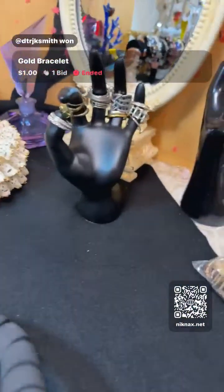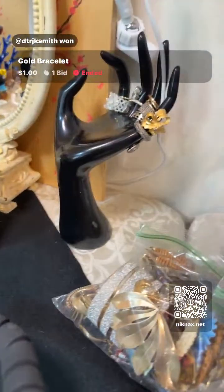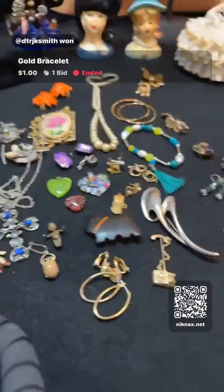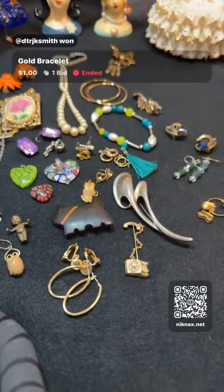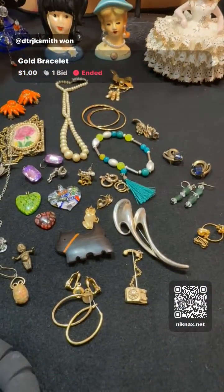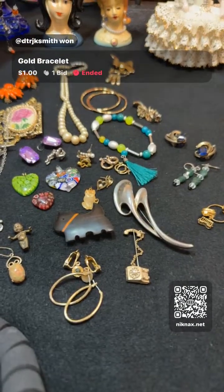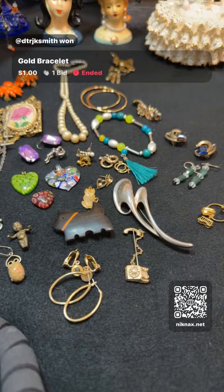I have rings here. I have only one sterling ring. I think it's a yin yang ring. But otherwise my rings are gold tone, silver tone. I have some that look like they're handmade silver wire. So let me get this cleaned up a little bit. I'll move it to the side.